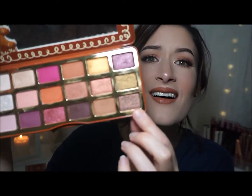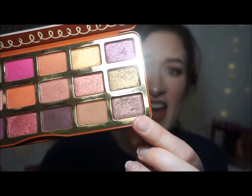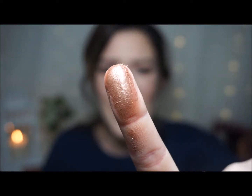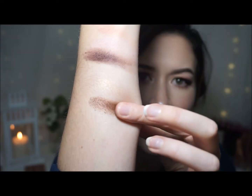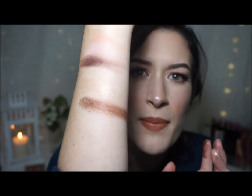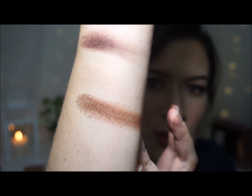Another really big letdown to me, and I was so excited about it in this pan, was Spiced Rum. Oh my gosh, I so wish that the shade came out as good as it looks in the pan. So I keep rubbing away at it, hoping that the formula is going to improve, but it doesn't. It's just flaky. If you guys can see, there's a few chunks. Can you see that? It's still a beautiful shade and it swatches okay, but it comes off a little bit too flaky and chunky. And it's such a pain when you're trying to put that on your brush and put it on your eyes, it just doesn't work.